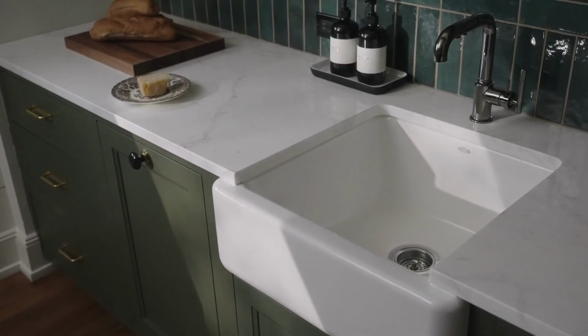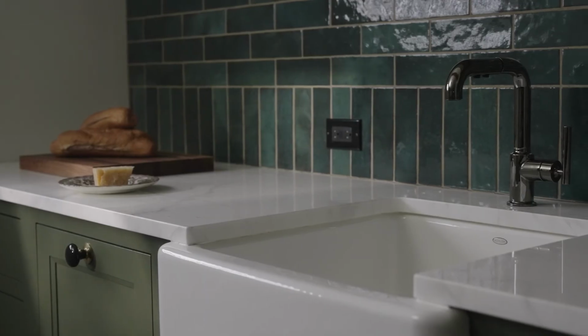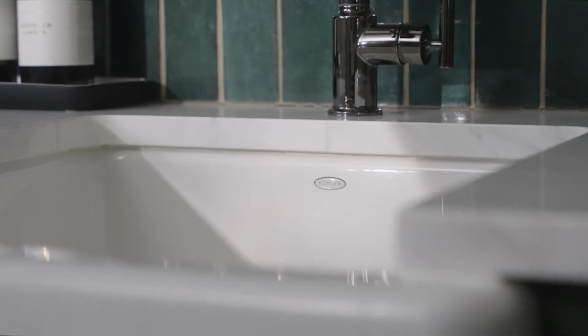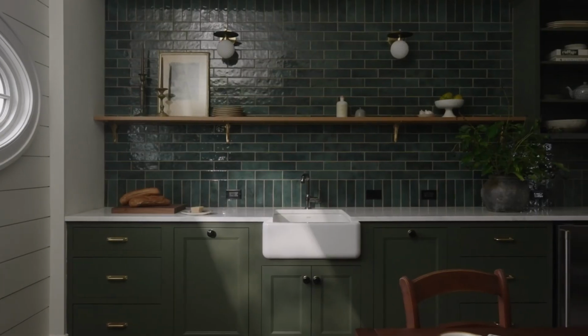I just think the Whitehaven is such a winner. That material of the enameled cast iron is just going to last and last and last. I was so happy to use KOHLER in this 1902 home. How I designed it and the materials I picked, I think will make it last for another 100 years.